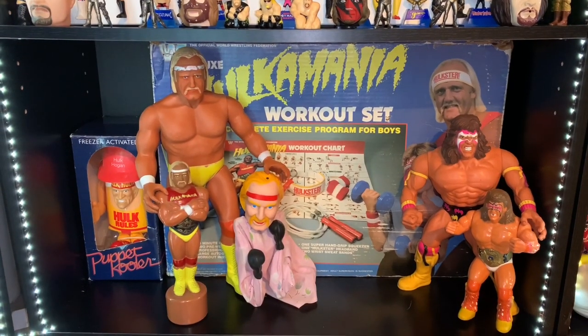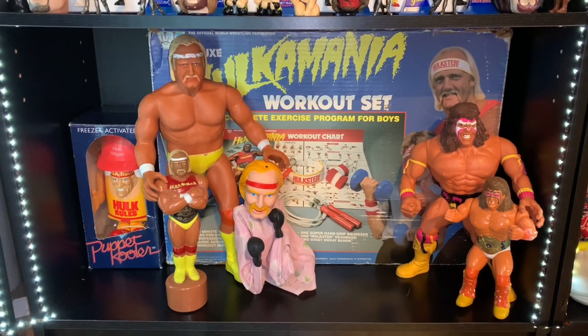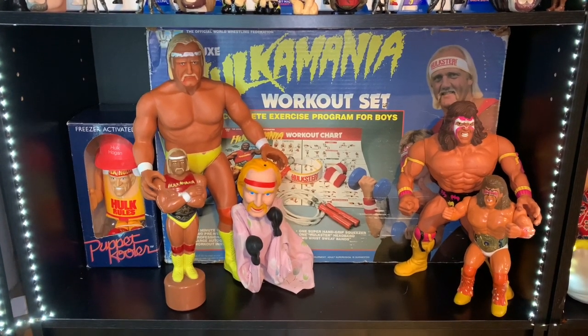Down here I have various large-scale Hulk Hogan and Ultimate Warrior figures in front of my LJN Hulkamania workout set.